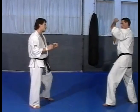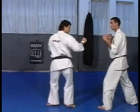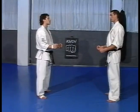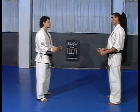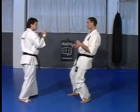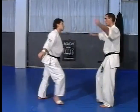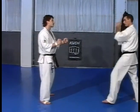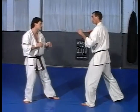And circular, Ushiro Mawashi. In general, all kinds of kicks to the head, legs and body are permitted. For example, Kakato. And of course, the jumping kicks. Jumping circular kick, Tobi Mawashi.